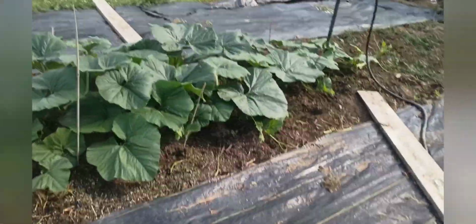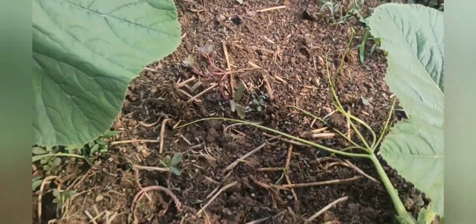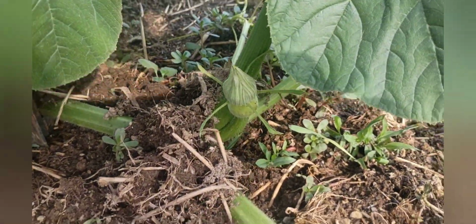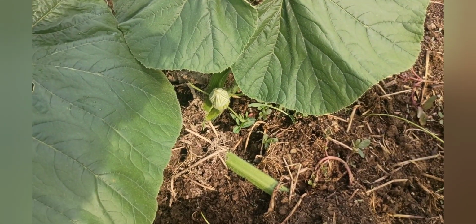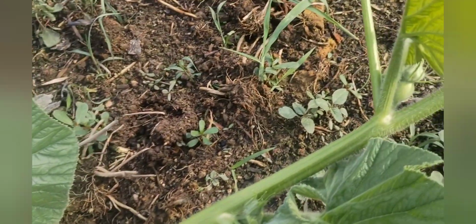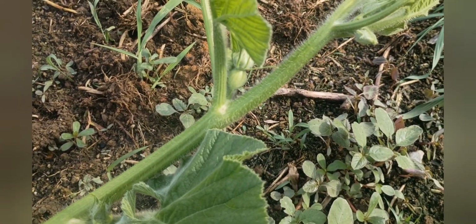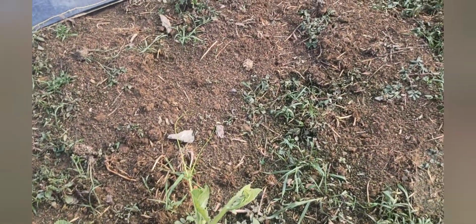Let's see if I can get out here and show you this one. I might be able to show you both of them. I'll just take one little step here. So I got it. There it is. Right there is the first one. I will probably pollinate it just to pollinate it, but not intended to be my keeper. That one right there is the intended keeper, and it'll probably end up another foot or so out.